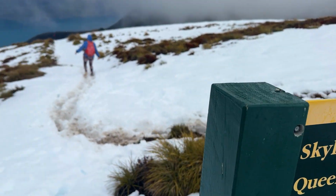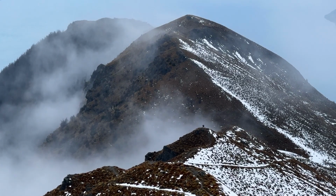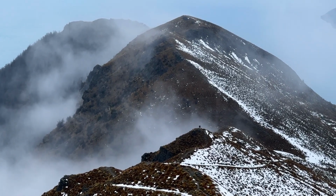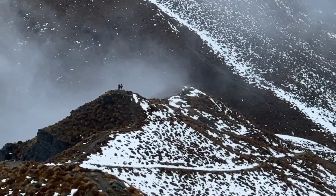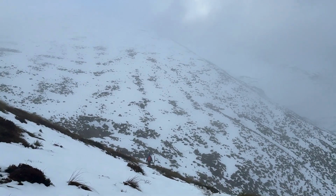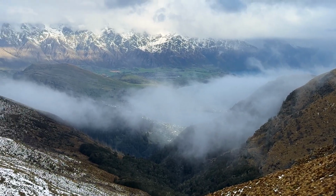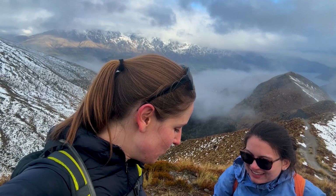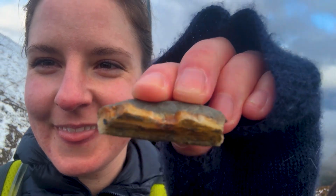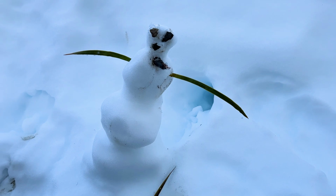Up to the saddle! Woo! We did it! And Queenstown down below. Abomination. The abominable snowman.